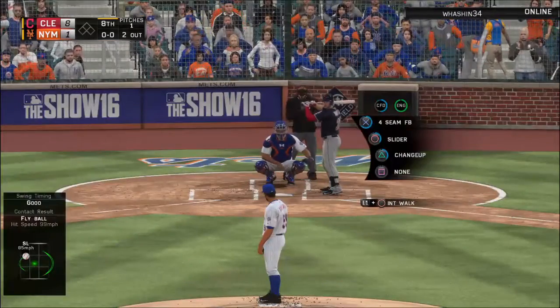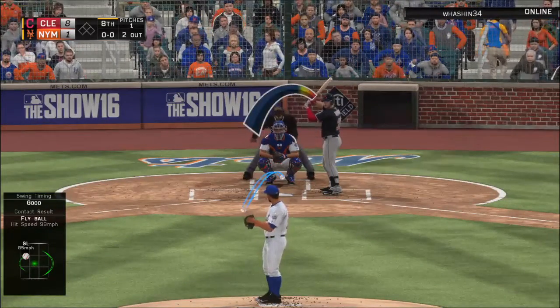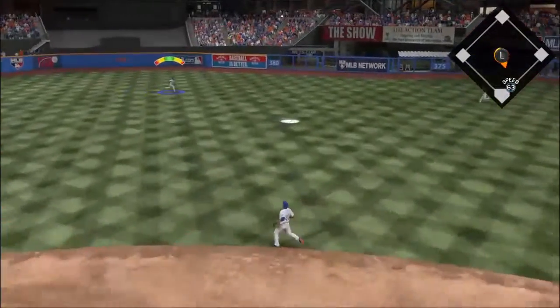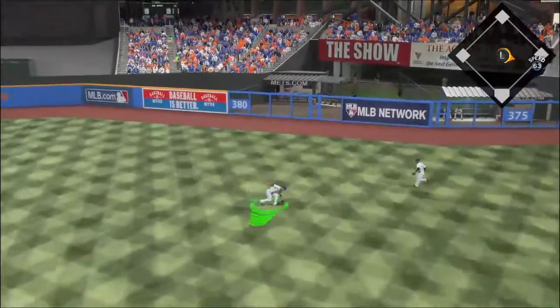Robbie Grossman strides in, grounded out his last time through. Here's the first pitch to him. And here's a ball hit in the air. And that'll get down for a base hit.